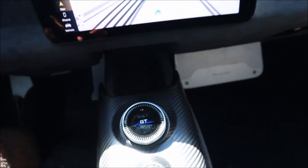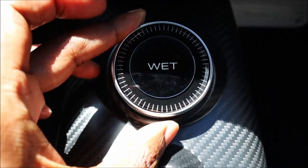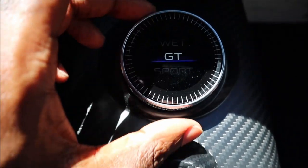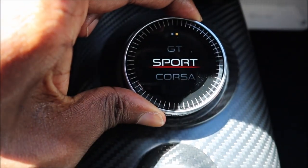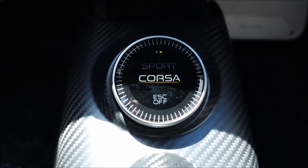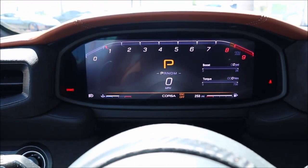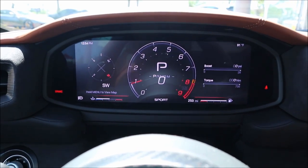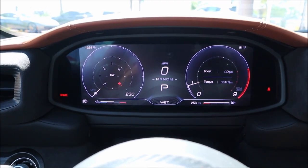But the real star of the show, the drive mode selector. So it's digital now. So if I want to change things like my drive mode, I went to wet, I did that. If I go to the right, I'll go to GT mode. If I go to the right again, I'll go to sport. And then if I want to go to the most aggressive driving mode, the one that's going to give us all the beans, turn off the traction control, that's Corsa mode. And Corsa mode is going to give you that Speedo there. So actually, I'll change them here so you guys can see. So Corsa will give you that, then that's sport mode, then that's GT mode, and then that's wet mode. All right, so those are your different drive modes there.